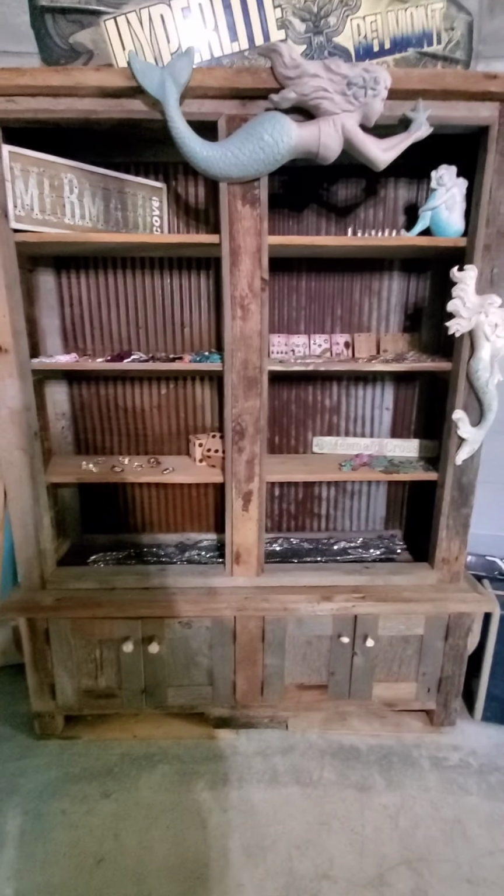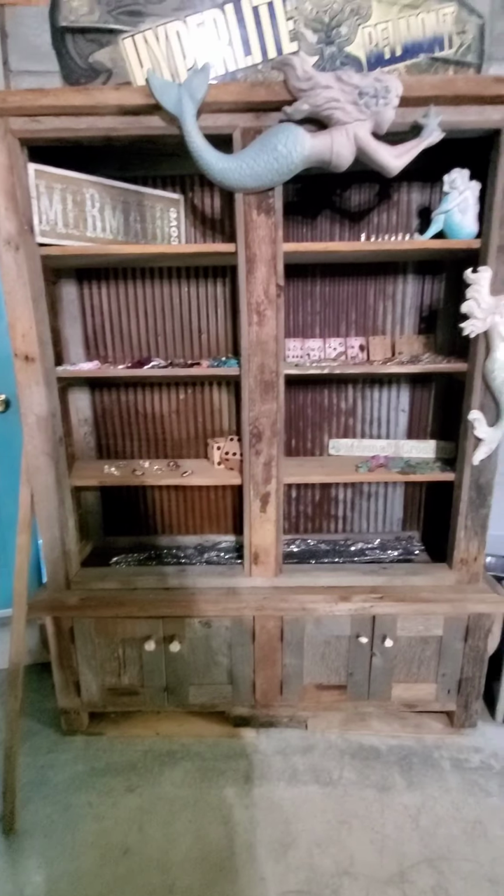I make jewelry also, so I got all my supplies there. I love mermaids. Like I said, I love the beach. But anyway, I don't know what else to show you in here right now.